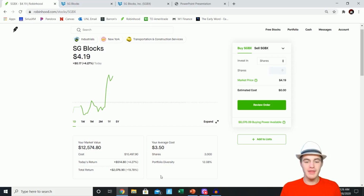And just to show you proof of that, here's my Robinhood page right here. 3,000 shares, $3.50 average cost. So we've already seen about a 20% increase in the share price since I bought in. I'm not surprised. I think this is going to double in the very short term, but going into the long term, I think this is going to be a beast of a company.